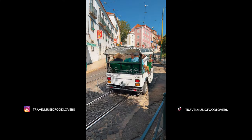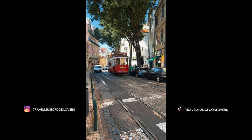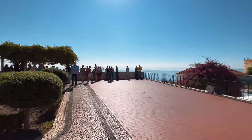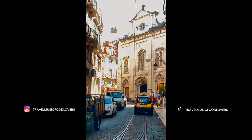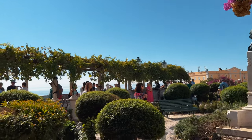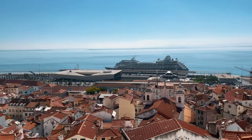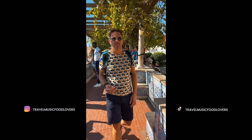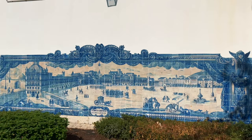From here, you have the option to select a mode of transportation from the available list to reach another scenic spot in the city named Miradouro de Santa Luzia. It is located in the Alfama district of Lisbon, one of the city's oldest and most picturesque areas. This scenic spot is situated near the Santa Luzia Church, and visitors can see the red-tiled rooftops of Alfama and the riverfront from here. It's also a good place to see the famous blue tiles of Portugal.